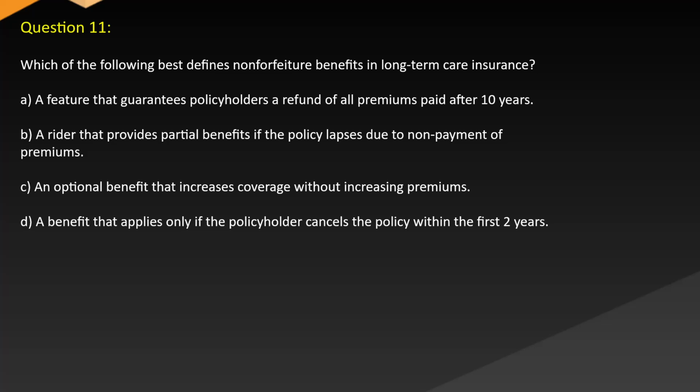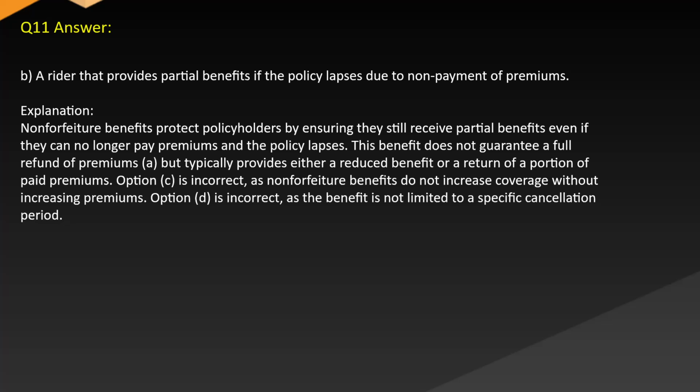Answer: B. A rider that provides partial benefits if the policy lapses due to non-payment of premiums. Explanation: non-forfeiture benefits protect policyholders by ensuring they still receive partial benefits even if they can no longer pay premiums and the policy lapses. This benefit does not guarantee a full refund of premiums, but typically provides either reduced benefit or a return of a portion of paid premiums.